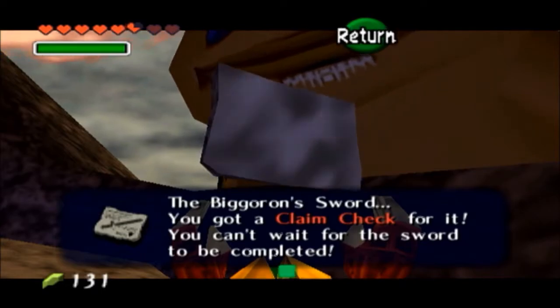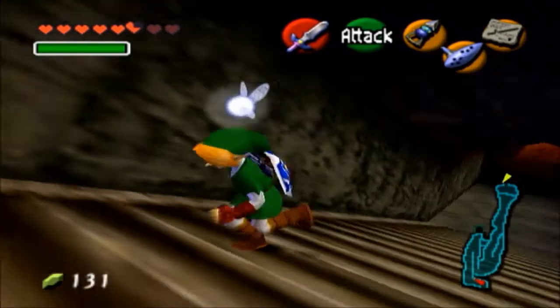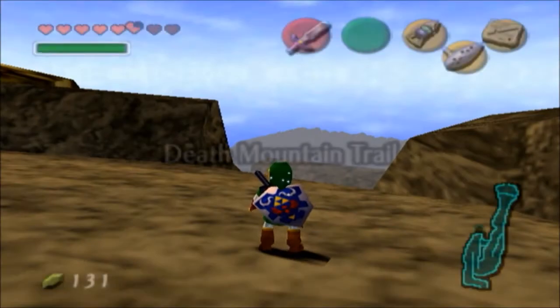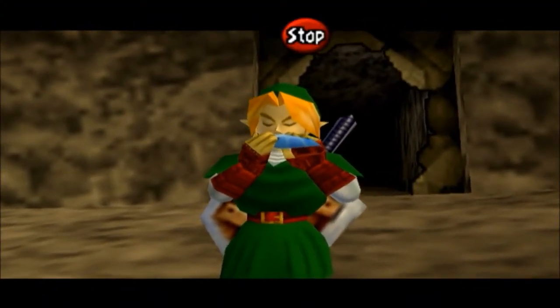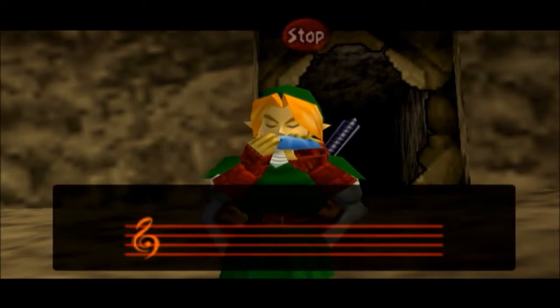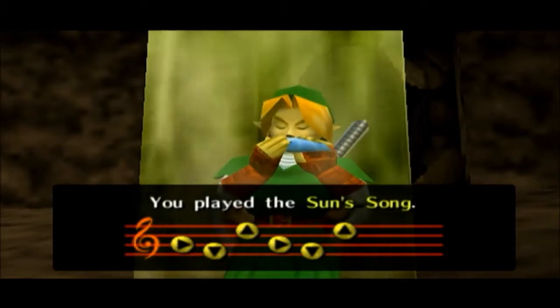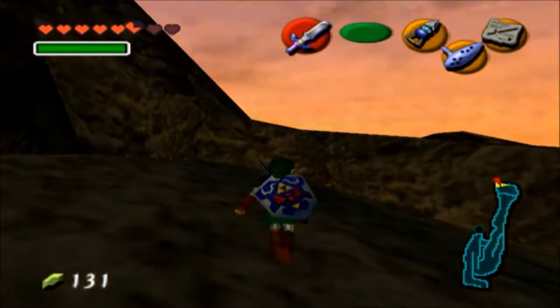You can't wait for the sword to be completed. And that's all you gotta do is wait 3 days, but what you can do to make this easier is just go into the Great Fairy's Cave, come back out, and then fast forward time. Fast forward time 3 times, or 6 times. So then sun up, sun down, 3 times. Oh, you don't even need to go in there. It'll just do it.